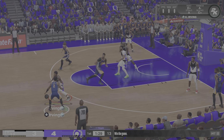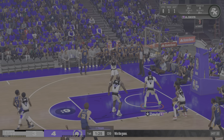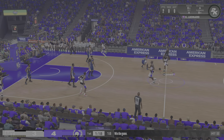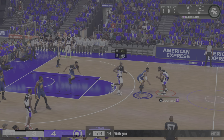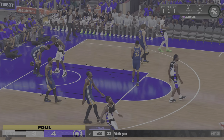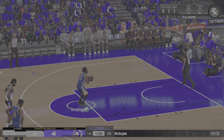First quarter and about a minute and a half in. Lets the three fly. O'Neal pulls it in. That's his shot, and one I'm sure he wants back. Leonard with the ball. To the paint. Davis with the defensive effort. He goes up strong, but he is met with resistance. I think that surprised him a little bit.